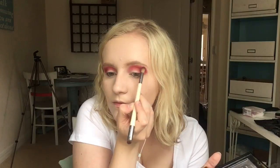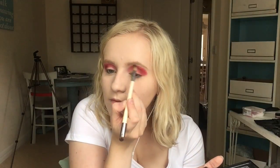This one is a brush from Eco Tools. I don't remember what it's called. I'm very sorry. It does bug me when brushes don't print their name right on it, but this one is one of the ones that didn't.